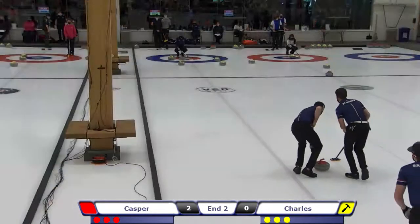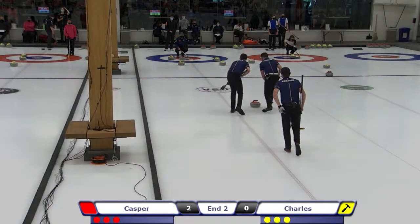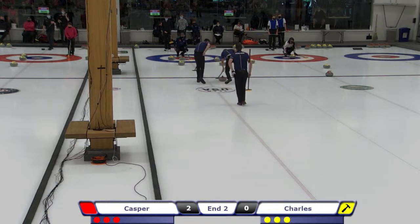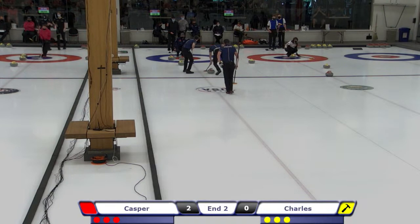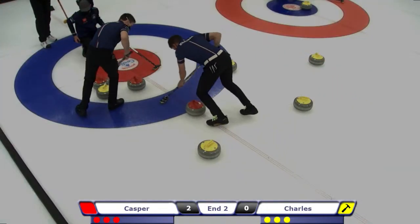Close. Room. Lot of room. Marius, go. Yep, a lot of room, meaning it's on the wide side, so they're going to have Marius coming with the carve here. Sweeping hard to get more curl. Hard. Hard.